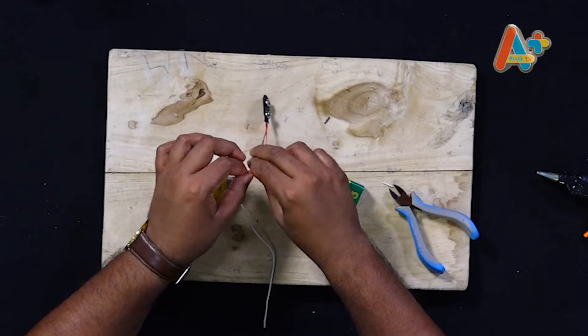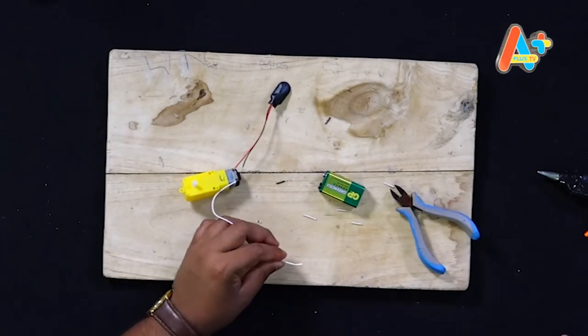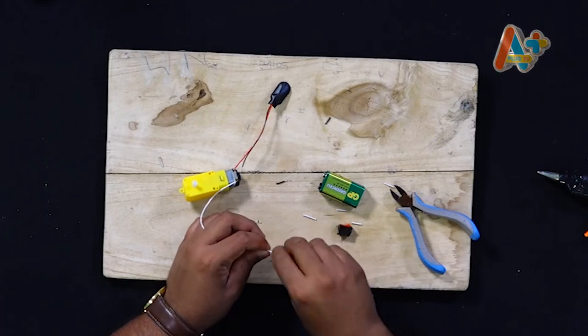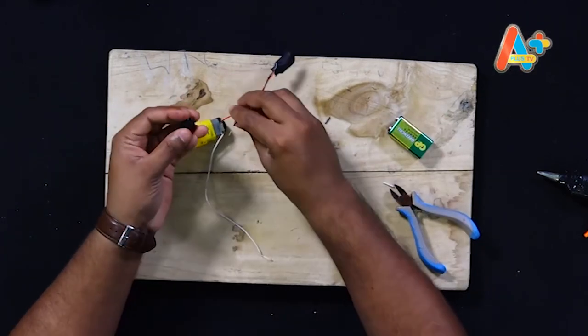And what you're going to do is you take the switch now. I have the switch, please madam, thank you. And I'm going to attach these two wires like this to the switch.